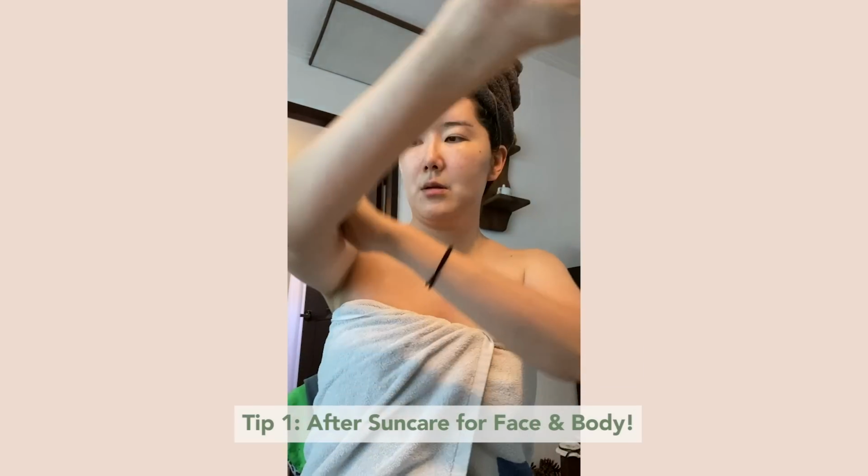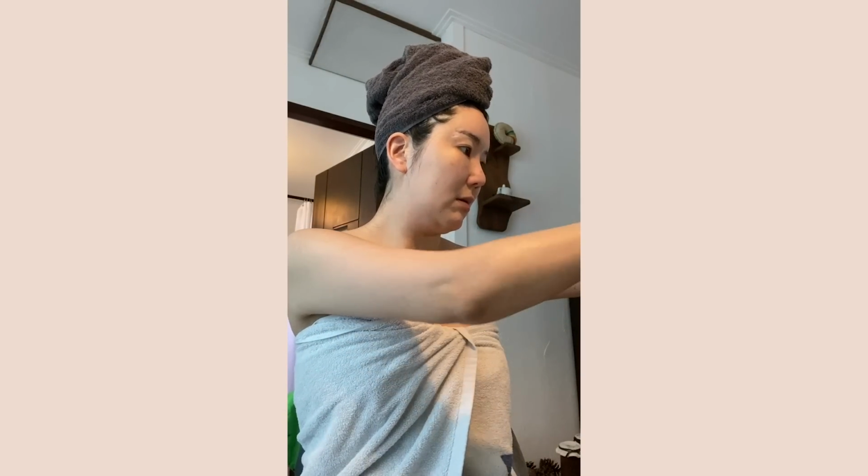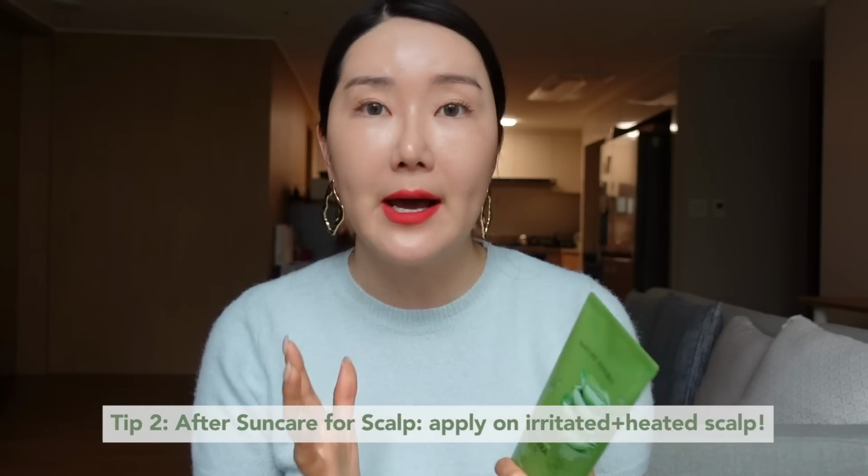I already mentioned this before, but it just cooled down my skin so fast after a long day in the sun. And the extra tip was, use the cooler, man. Invest in a cooler. It just makes a huge difference. And I think it just speeds up everything and it maximizes the effect. And this was amazing for aftercare, especially for your scalp as well.